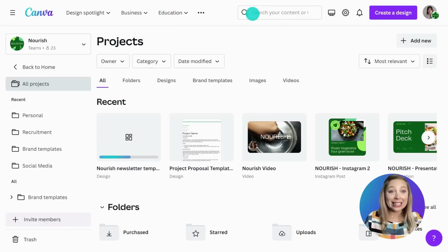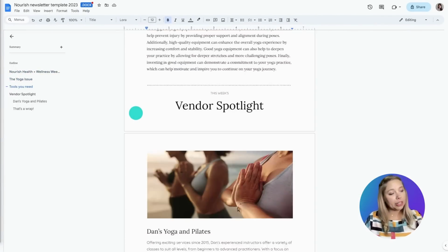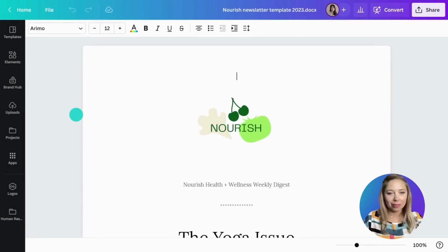Cool, so that's going to take a second to upload. While it's uploading, let's hop back into the Google space and look at our doc so we can compare what it looks like once it's imported. Right, we've got images, we've got text, we've got links. So here we go.